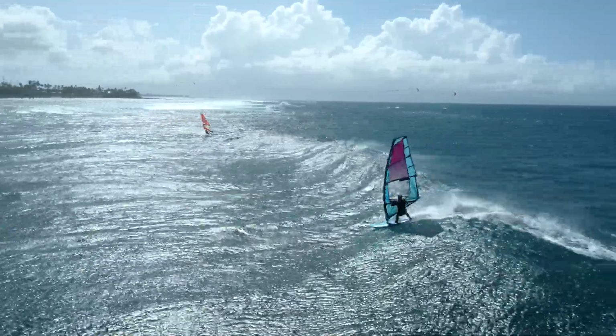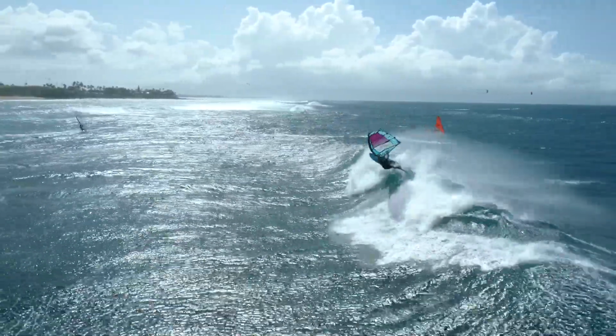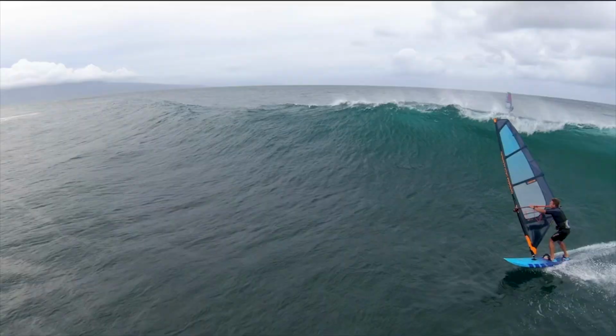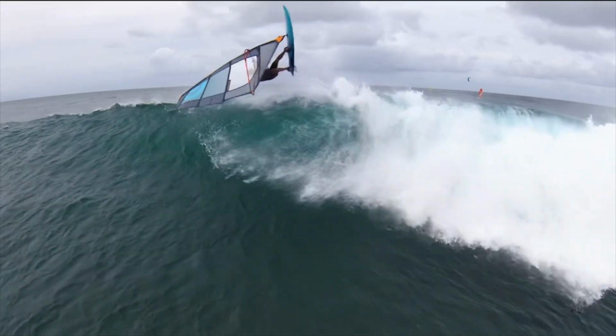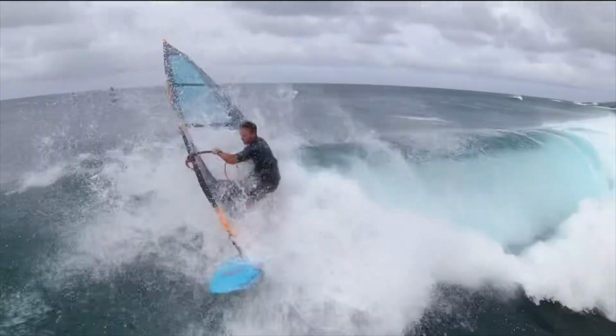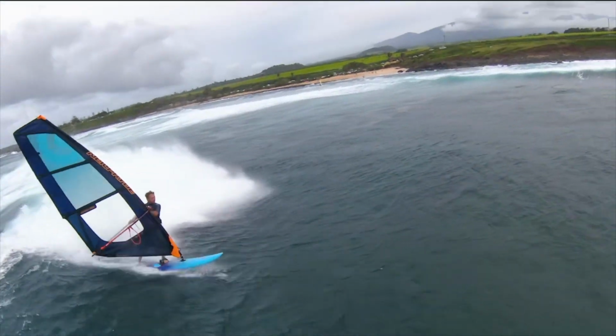I also find that I can rig it really full and then use a slightly smaller size sail at Hookipa, which is something I really like to do. I feel like the smaller the sail that you can get away with using improves your performance and improves the ratio of makes on tricks. So being able to rig the sail slightly fuller and use a smaller sail helps a lot, especially in places where you're doing down the line sailing and the wind's quite strong offshore.